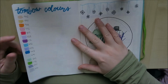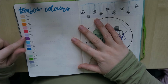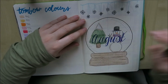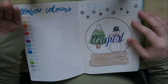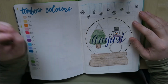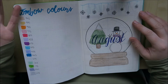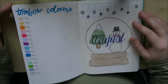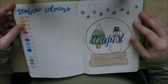So on to the last page, and I just got some more Tombows, so I just did a swatch here and practiced my font. I am doing a winter theme for August because it's winter here, it's freezing, and yeah, for June I did crochet, for July I did dinosaurs. I just decided that I'd do a seasonal one because I've got a few seasonal pieces for wintry stuff that I haven't used yet, so I wanted to.